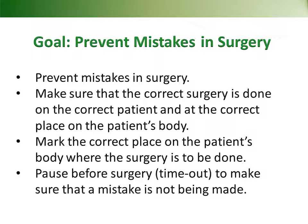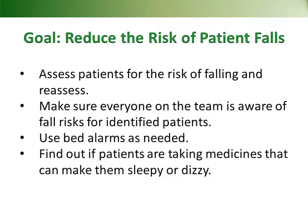The next goal is preventing mistakes in surgery. Make sure that the correct surgery is done on the correct patient and the correct place on the patient's body. Mark the correct place on the patient's body where the surgery is to be done. Pause before surgery. This is called timeout, to make sure that a mistake is not being made.